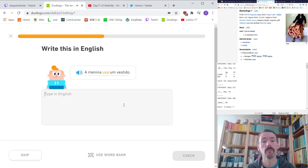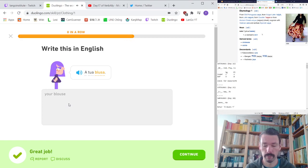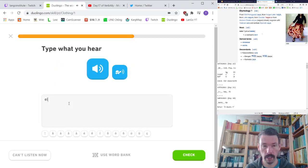A menina usa um vestido. Usa. Okay, doesn't mean use, I'm guessing. Usa. Wears. Okay, it means both. It's related to our word use. A menina usa vestido. The girl wears a dress, or is wearing. A tua blusa. Your blouse. Ela corta a blusa. She cuts the blouse.